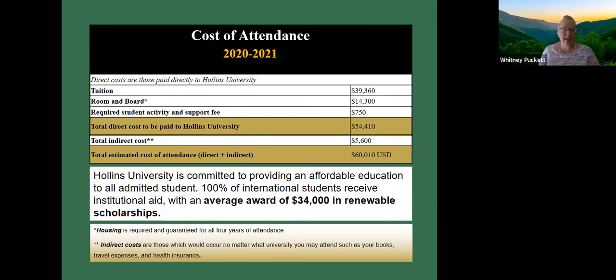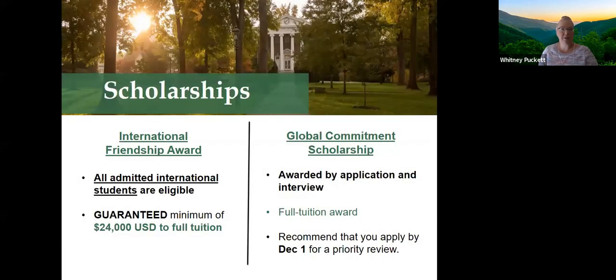However, I will say Hollins University is very committed to providing an affordable education to all admitted students, which means 100% of international students will receive institutional aid. And the average award is $34,000 in renewable scholarships. What this means is you do not have to submit separate scholarship forms.